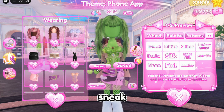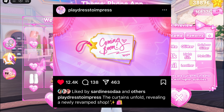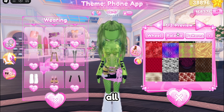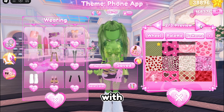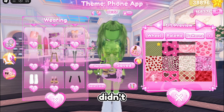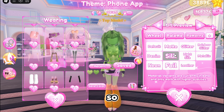The most recent sneak peek we got was this post right here, and it says, "The curtains unfold, revealing a newly revamped shop." And it has this little photo with a tag that says, "Coming soon, XOXO." And I am so excited for this. First of all, it sounds like they are just revamping the shop that we have in the game with all the currency items and stuff, which is really exciting. Honestly, in my opinion, it didn't really need a revamp, but I would love some new items so much.